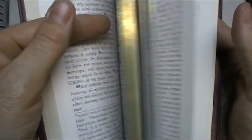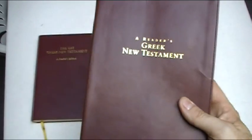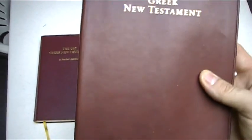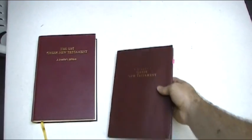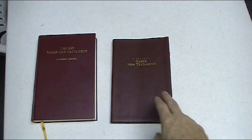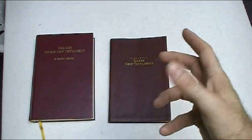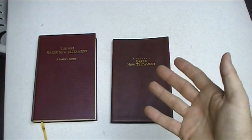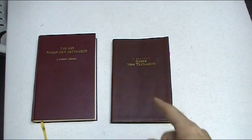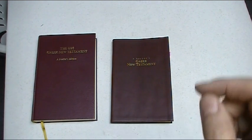They've got maps in them possibly now. They've become very, very popular with students in Greek classes. Now, because of that popularity, they've even come out with a Hebrew version of the reader. It's a faux leather binding. It's thicker, of course. It has Hebrew words in it, in the same format as the New Testament Greek.